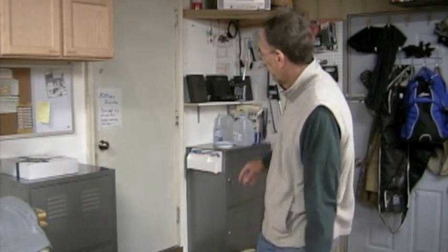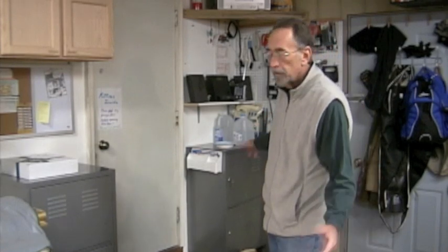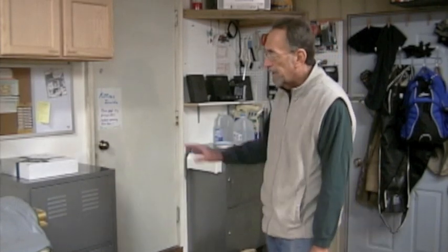Neither one of them has any woodworking stuff in it. There's automobile stuff, fluids, windshield wiper fluid, things like that, in this cabinet. This cabinet has cleaning supplies. I'd rather have it in the house, but so be it.